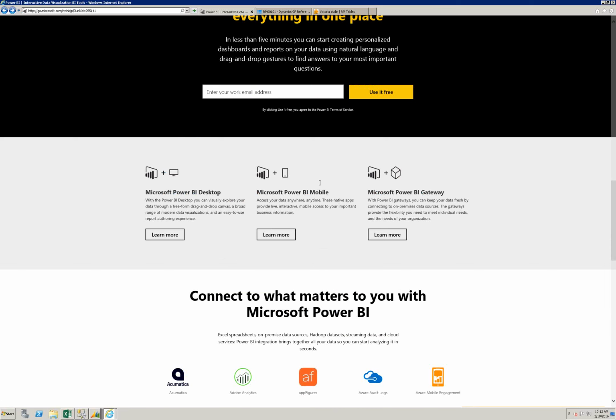And then also a couple other things just to point out. The other components here with Power BI is you have Power BI Mobile. So once you get things posted up to PowerBI.com, there's apps available on the App Store on Apple and Android to access your dashboards and everything right through your mobile device.